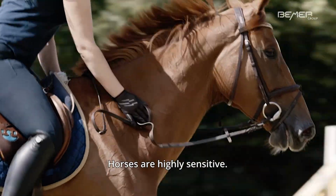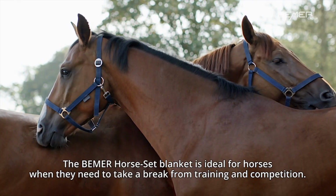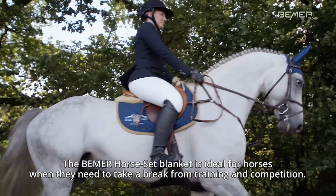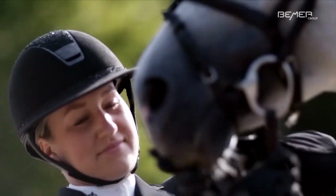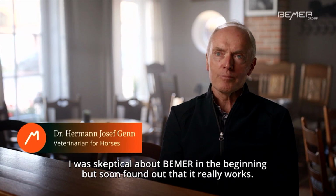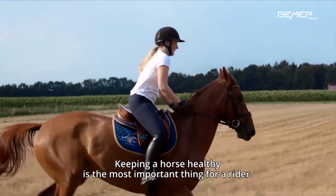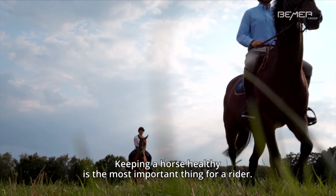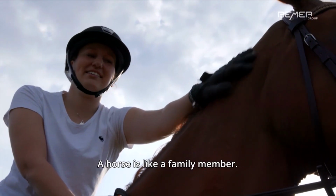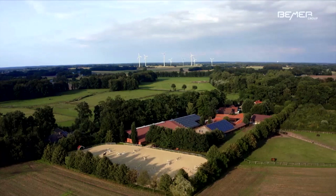Horses are highly sensitive. The BEMER horse set blanket is ideal for horses when they need to take a break from training and competition. I was skeptical about BEMER in the beginning, but soon found out that it really works. Keeping a horse healthy is the most important thing for a rider. A horse is like a family member. Without a horse partner, we're just pedestrians.